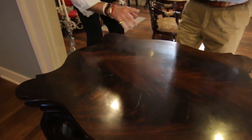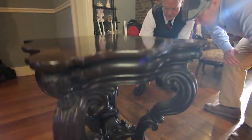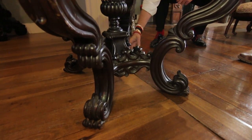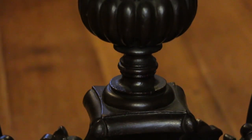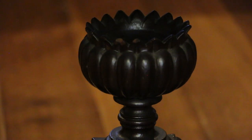Upon closer inspection, you have the very formal C and S scroll legs, the stylized dolphin head feet. You see this incredible Grecian urn that he hand carves and turns underneath. It's beautiful. Just really a wonderful piece.